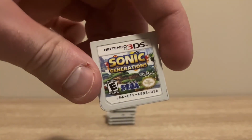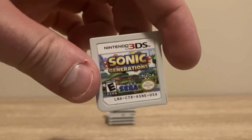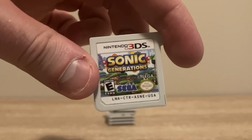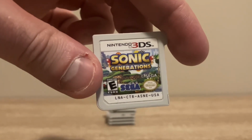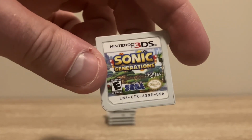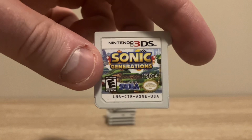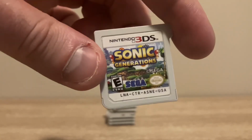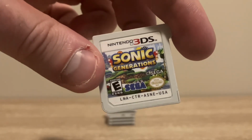Now, here we go. Sonic Generations. This game was fantastic. Even the 3DS version, I absolutely loved. Now, I know I need to, at some point, it's quite cheap. I've been looking at the Xbox 360 version for this game. It's still quite cheap, so I would love to pick it up and then compare what I think of the 3DS version compared to the Xbox 360 version, because I absolutely love this game. It was one of my favorite Sonic games ever.